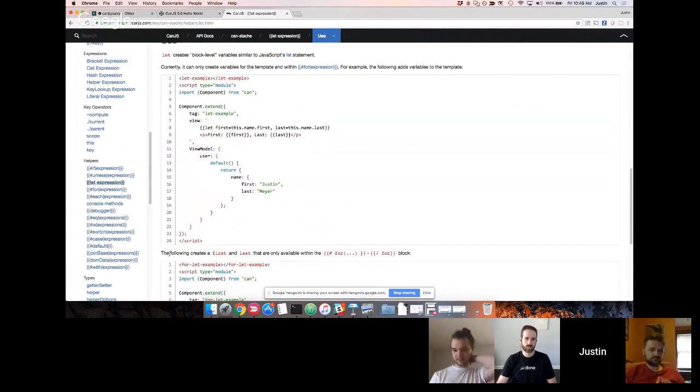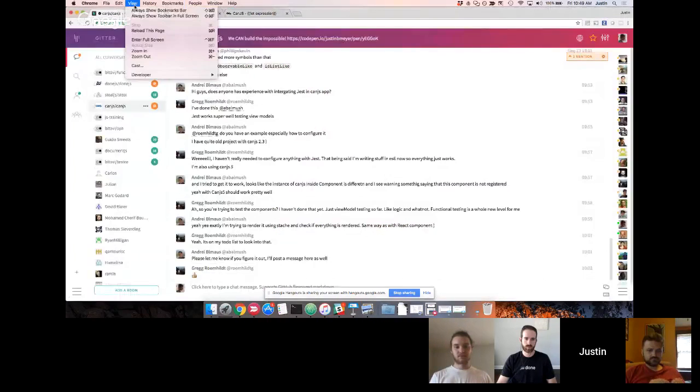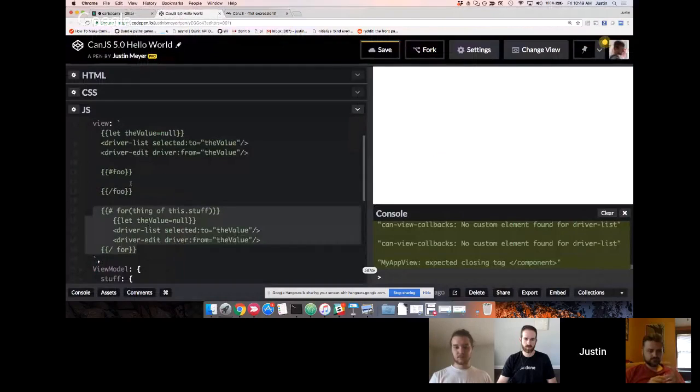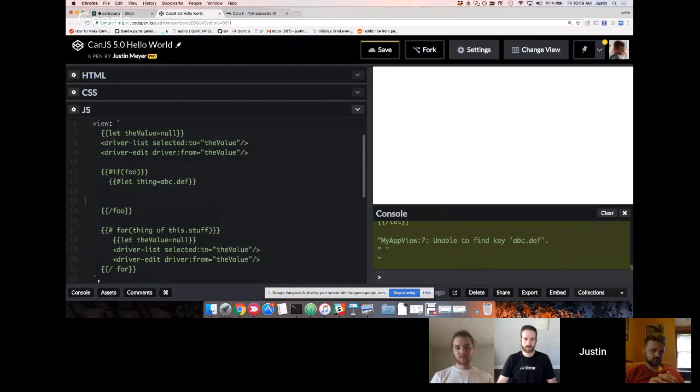All those other helpers, I haven't needed to create a local contextual scope. And even if you did right now, worst case, if you had an if foo, you could do let thing equals abc.def. You just create your own let like that. Oh, so that does work. The block levels. Yeah. Okay. But I haven't ever needed that actually.